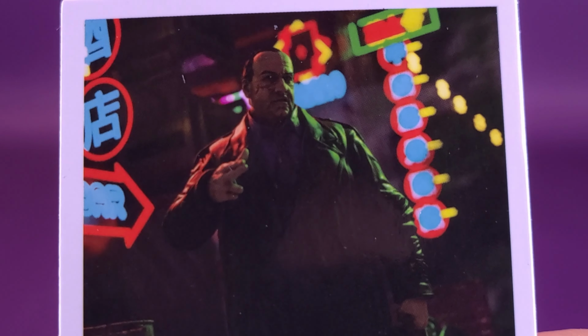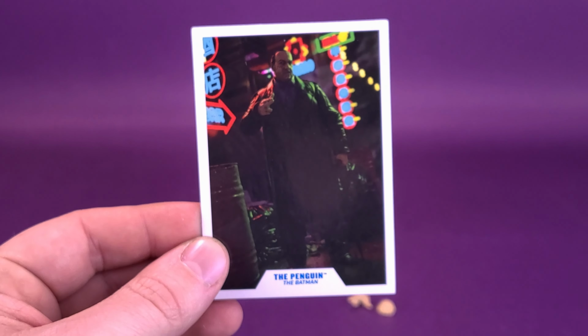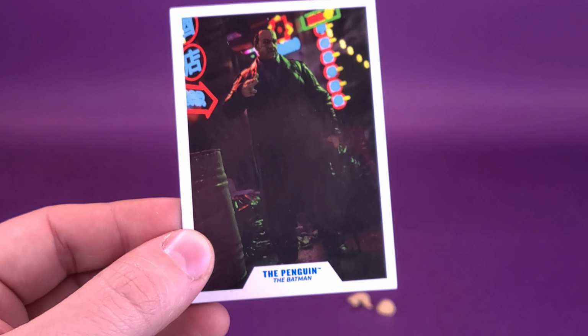And while it may look for a second like it's actually pulled from the movie, in actual fact, I think it's still the action figure. It looks a little off, like it looks like more of a figure. I mean, they've done a really good job, to their credit, of lighting it in such a way where it does sort of look like he's from the movie itself.